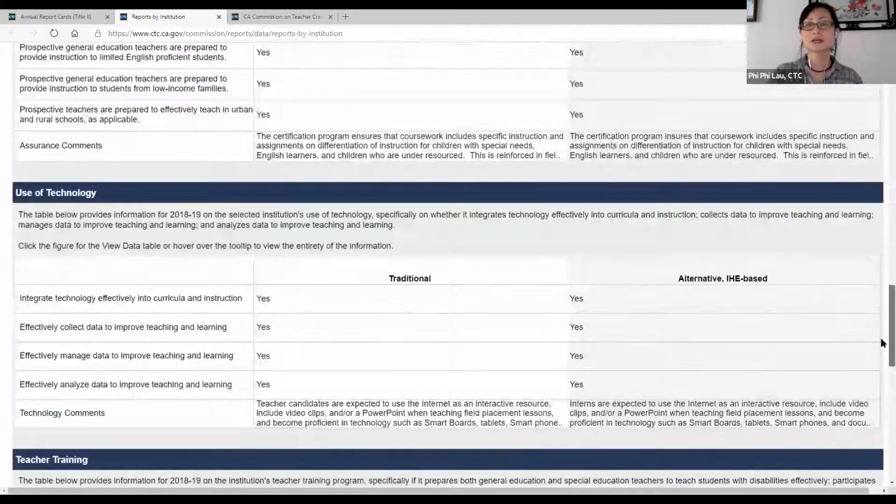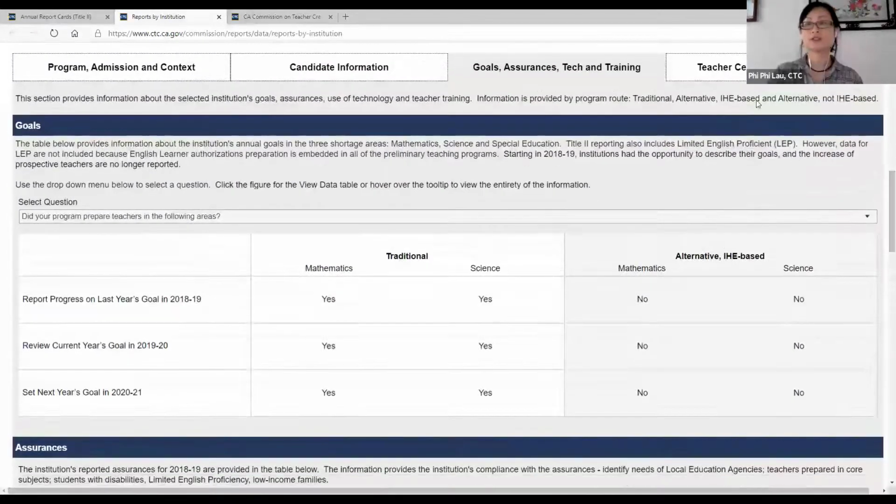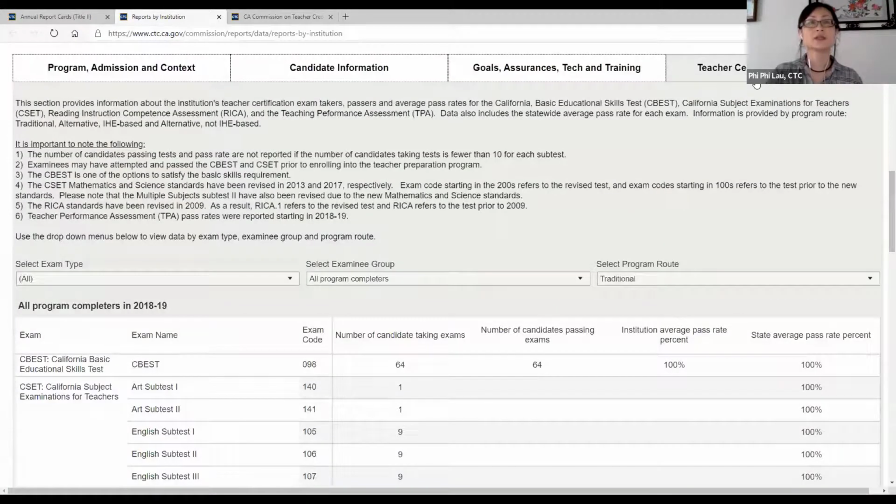And then scrolling back up, let's go to the last section, which is the teacher certification examinations. So here you can view the pass rates by exam type, examinee group, and by program route. So again, Marjorie had mentioned that if there are fewer than 10 test takers, you will probably see blanks, and that's okay.